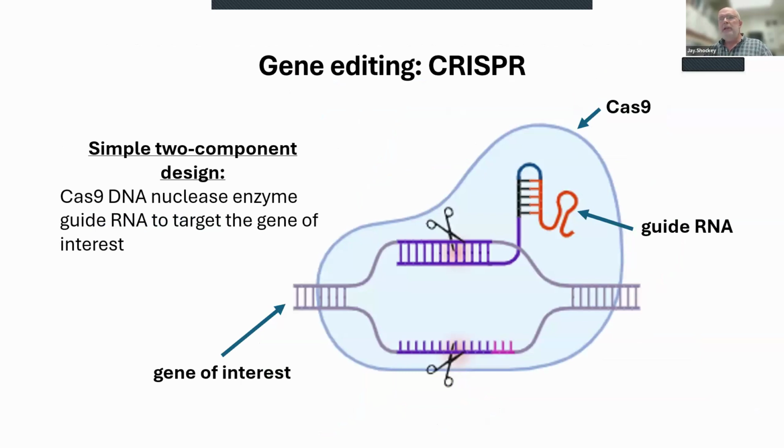CRISPR is good enough. The reason CRISPR is powerful is because it's been made into a very easily manipulatable two-component design that even small labs can take advantage of. The two-component system requires a gene encoding a DNA nuclease enzyme called Cas9 and another molecule called the guide RNA, which, as its name would imply, is a small RNA molecule that finds its match in the genome of your plant of interest.